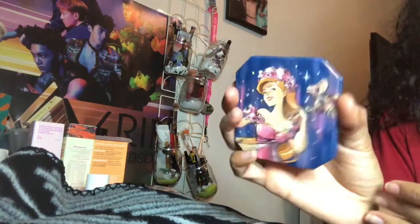I guess I'm not getting rid of a lot of highlighters either, am I? I'm going to keep this one from ColourPop. This is the Andalisa Pressed Powder Highlighter. I'm going to be keeping that one as well.